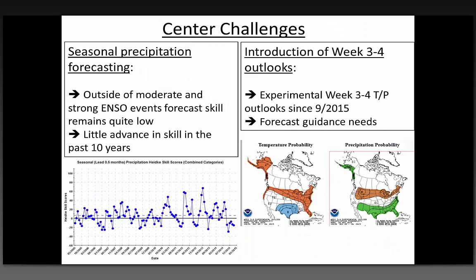As far as our challenges go, entering the part of the talk where we try to identify some of the challenges and needs we have with respect to EMC, seasonal forecasting obviously is a challenge in general. We're operating in an area where we have a very low signal-to-noise ratio. We're trying to extract what signal we can from noise at these time ranges. And one of our biggest challenges is making improvements in seasonal precipitation forecast skills.